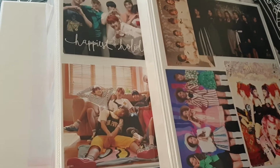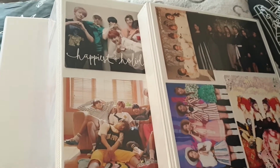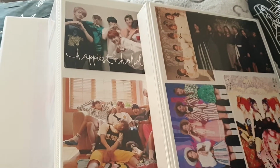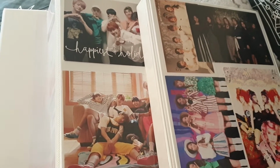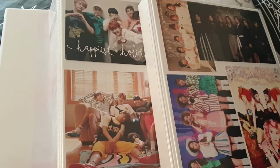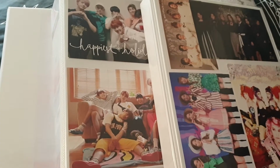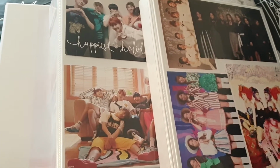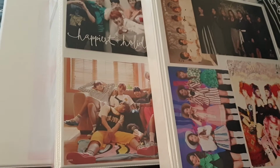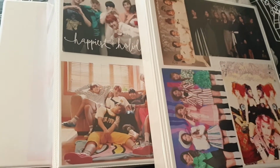I am a bit lazy and a bit rubbish to be a photocard collector, so I've always had moments when I've been full on collecting stuff, and then moments when I've not. And I've made some decisions in 2020. So this is going to be the start of my photocard collecting journey, as it were. I apologize in advance for the state of my binders. I'm not professional as yet.